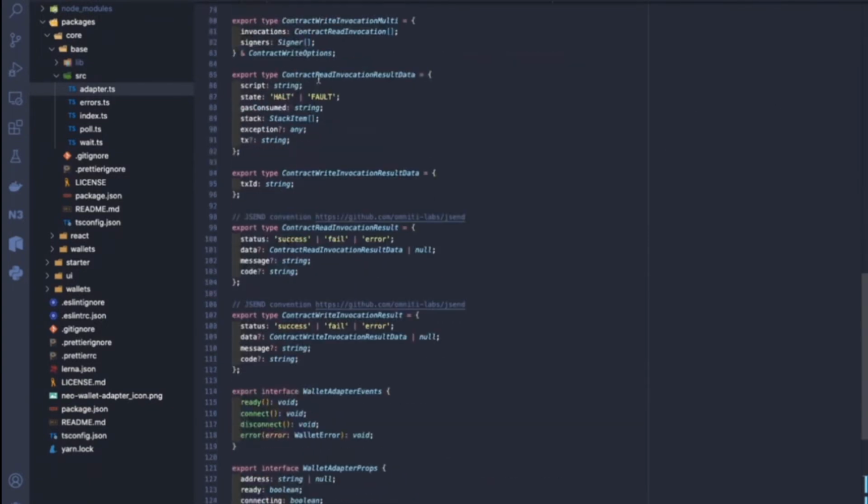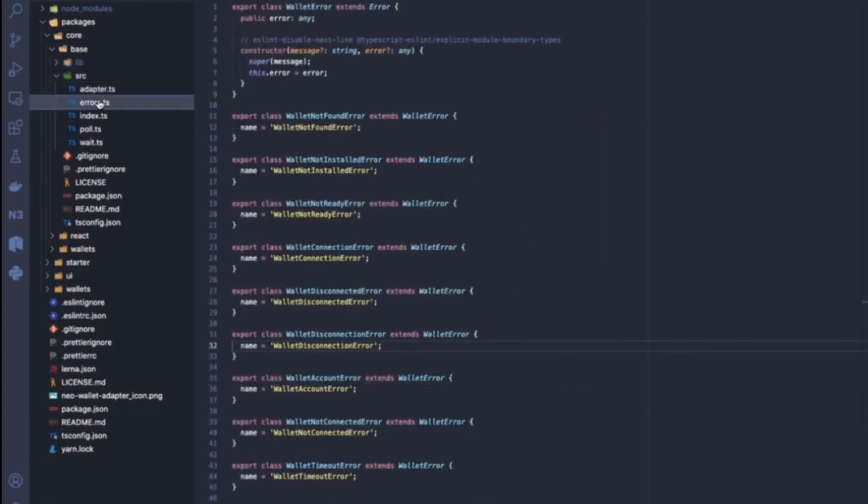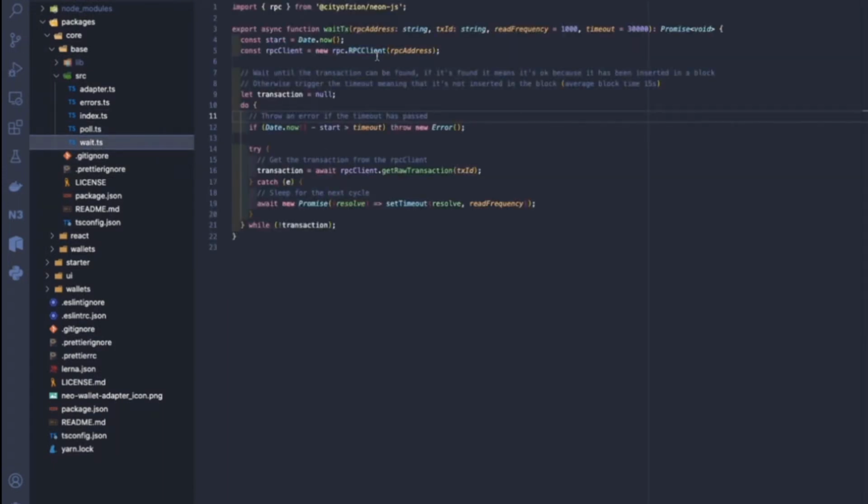So we described this abstract class that each wallet adapter we want to integrate needs to extend. Then in the core package, there are some useful scripts and functions, like a definition of some errors, polling functions, and wait transaction methods. So we have some utility functions that can be used if you integrate the package.